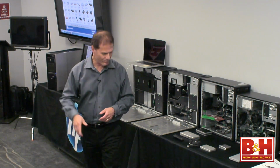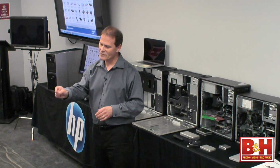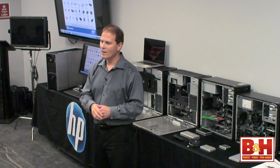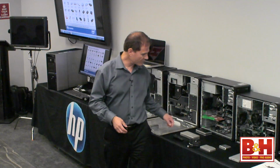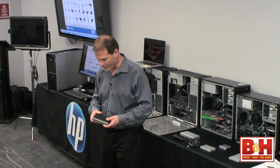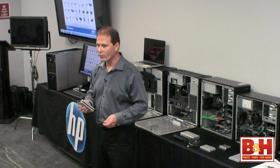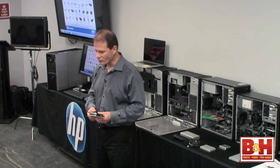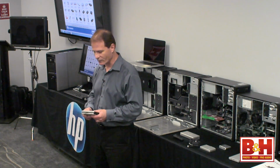It's not real cheap, but if you need the performance, it actually can have up to 1 terabyte cards in there, so up to 2 terabytes of SSD in that device. So very nice product. And then some of these other ones we have are bus powered. So they take the 10 watts of Thunderbolt, which is double the power that USB 3 delivers, so you can do more and have higher performance bus powered devices with Thunderbolt.